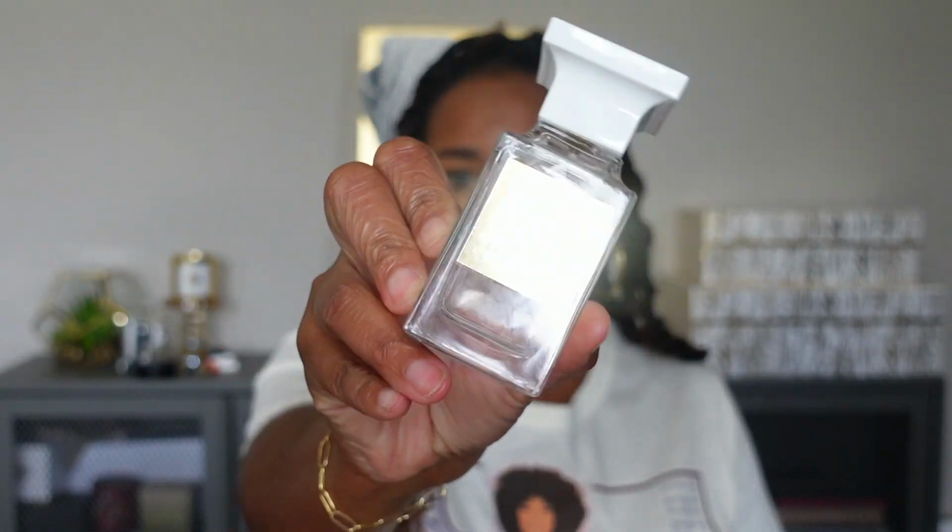The next fragrance is from Tom Ford and this is White Suede. So this is a fragrance that you all influenced me to buy. I feel like so many of you all kept telling me I would like this fragrance and that's why I went and got my nose on it and eventually ordered it.